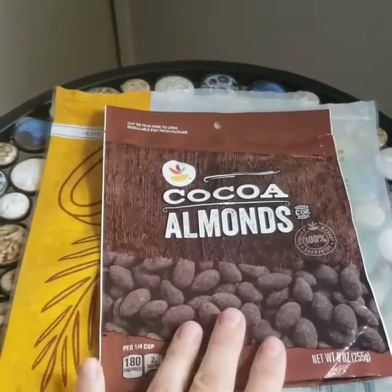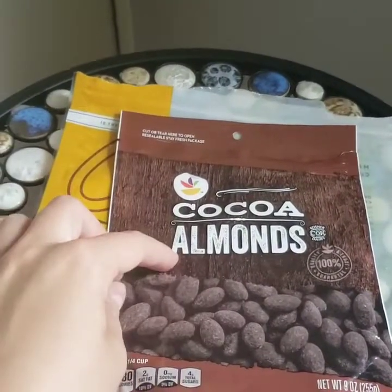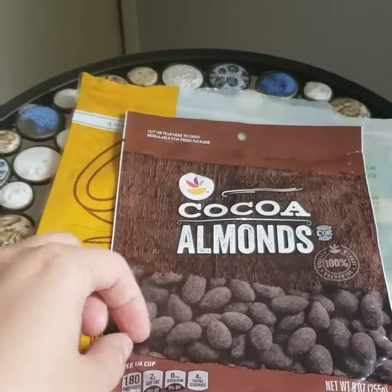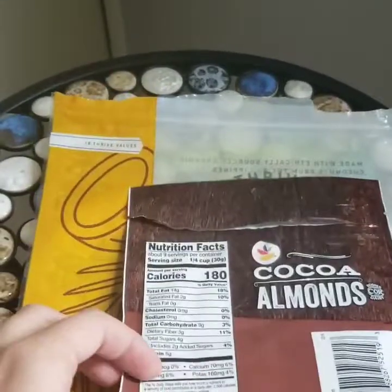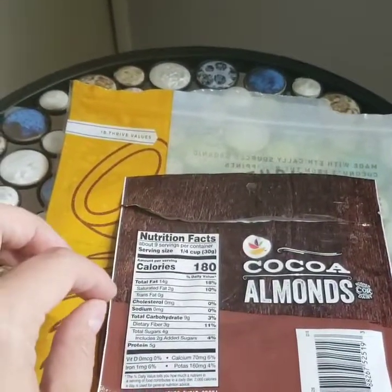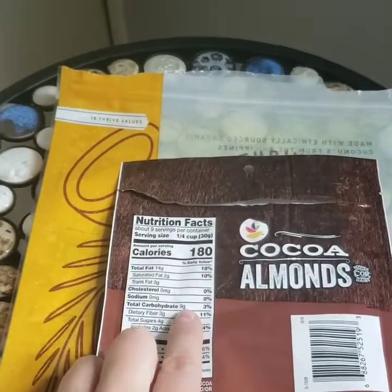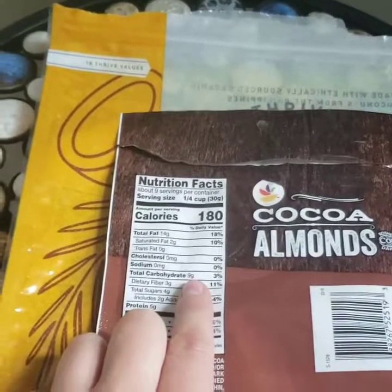All right, so these cocoa almonds are actually a store brand around me, but 1/4 cup of chocolate almonds is perfect for snacking. My only thing about these is I could not leave the bag next to me because they were that good. But they're a little more of a snack, something kind of more of a treat. But when I really need chocolate, it's needing to happen.